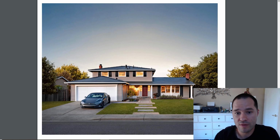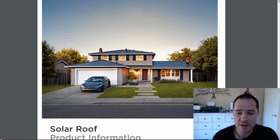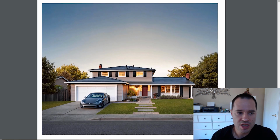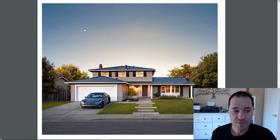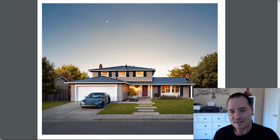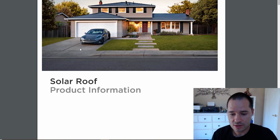Once you get the very first pass, they're going to send you, through your Tesla account, a solar roof product information sheet, which has your design included in it. I want to briefly go over this. Keep in mind, this is not finalized. I would say this is actually the second pass. The first pass was just straight up errors, and they corrected those. Tesla is at least communicating with you and being straightforward, showing you what they're going to be doing to your roof. So let's get started.